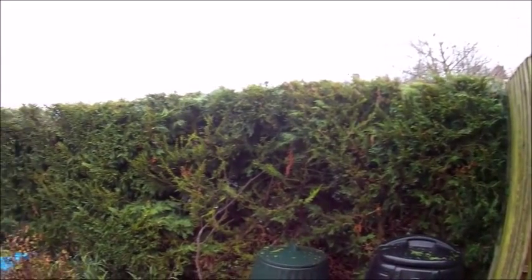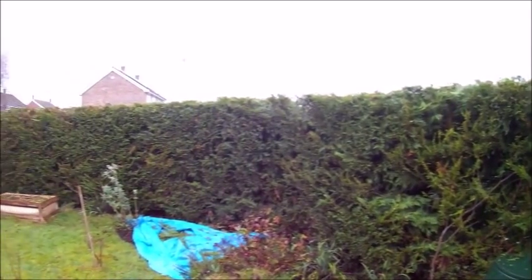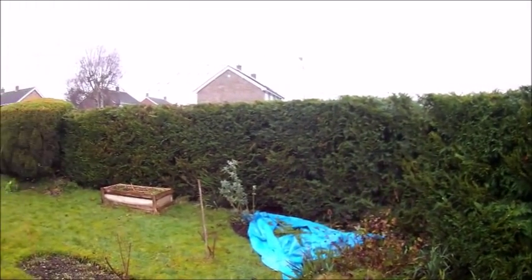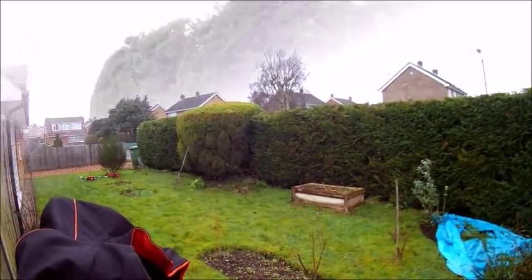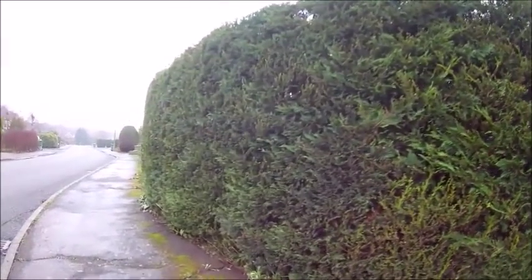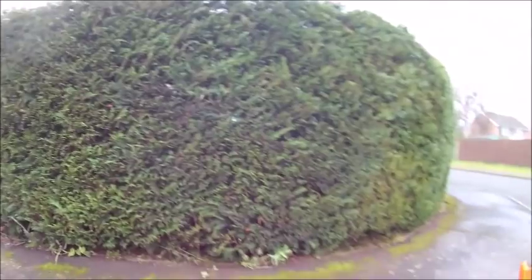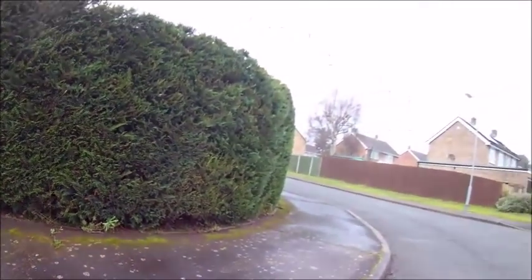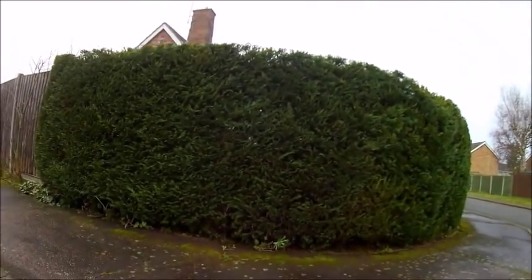And there it is, all done. I was actually quite pleased how this one came out. I managed to get it pretty level. As you can see, that far end's about a foot higher. And there's a bit of the outside, and unusually there's no browning in this hedge at all, so it does have something in its favour.